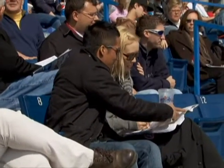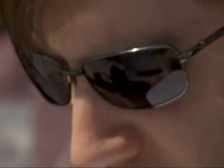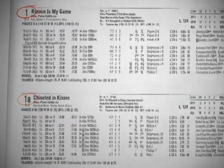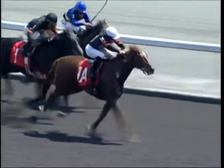See a big letter beside the number of your horse? Confused? Don't be. This means your horse is simply part of an entry. Two or more horses competing in the same race for one owner. And betting it can actually work to your advantage.